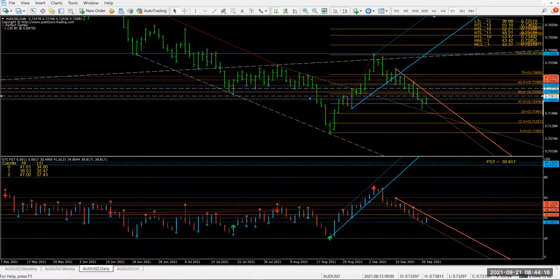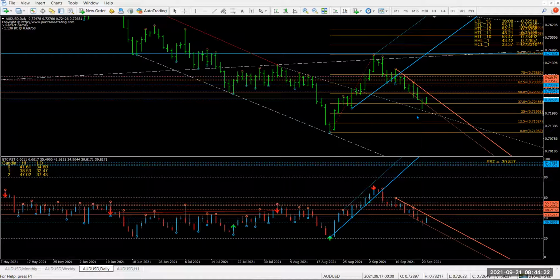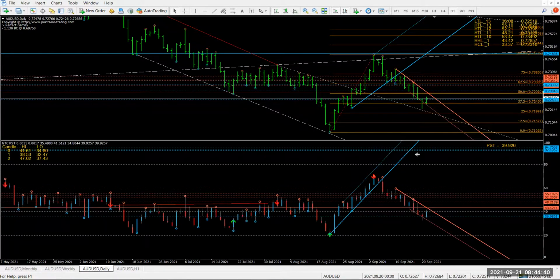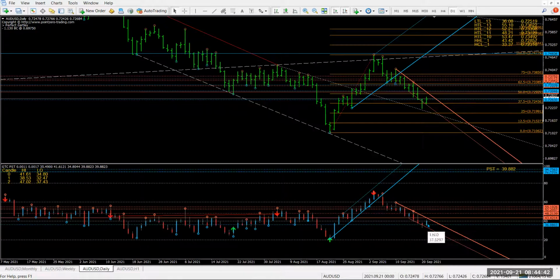So let's get rid of this. Let's get rid of that. That's your good buy kiss there. Will that hold? Good question. Where should we sell if we want to sell? Well, look where the market bought today. Just slightly above the line there on the PST level, the blue dotted line. So that's where they bought.